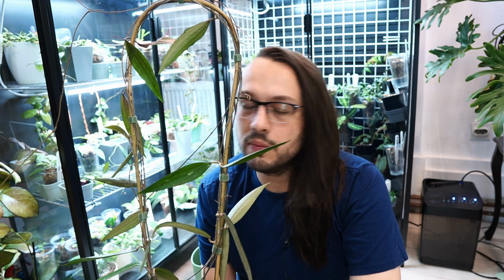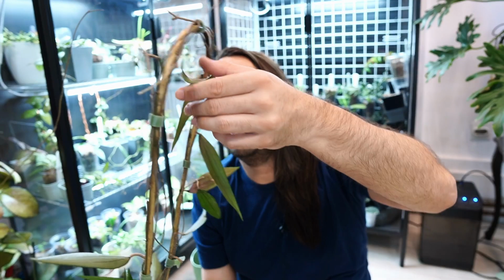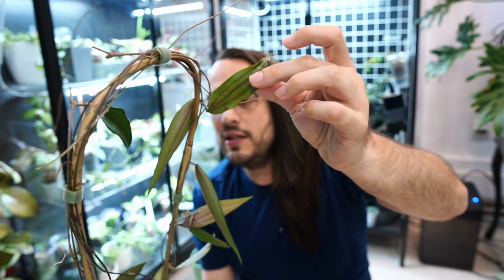The other propagation, or the base of this plant, was sort of laying on the bottom of my tent that stays on top of the other two. And that's why you can see that some of the leaves are a little bit deformed, like this one. They are a little bit wrinkled. That typically happens when this plant doesn't have space to grow the leaves properly. I mean, it happens with all of the Hoyas, but this one seems to be particularly sensitive to it.